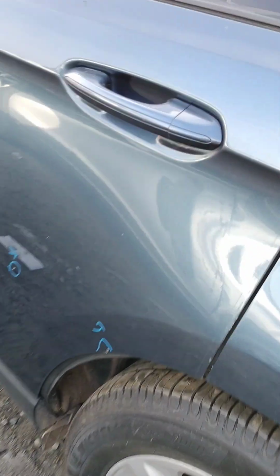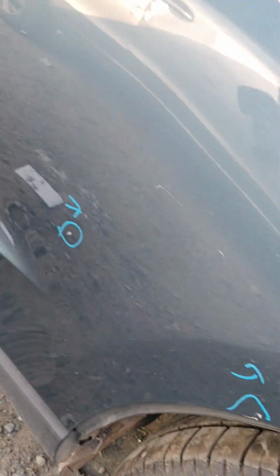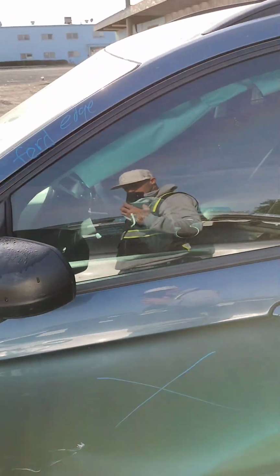Right here on the back door, got a couple little paint problems. Right there. Front door's no good, but it's got a little paint problems too.